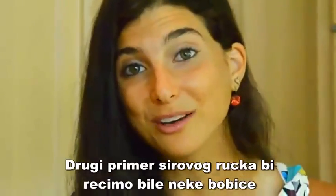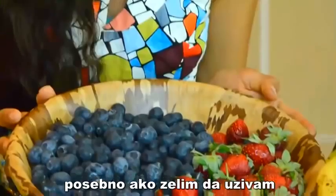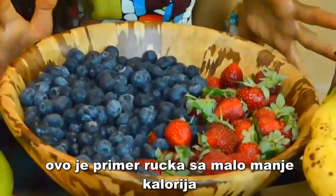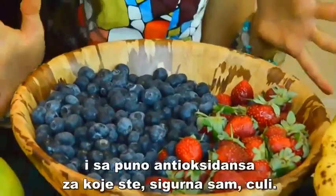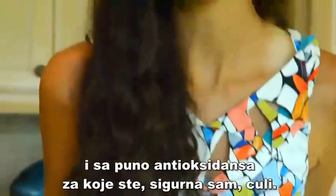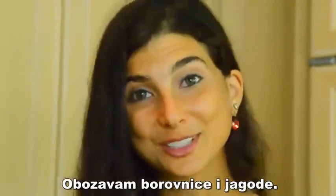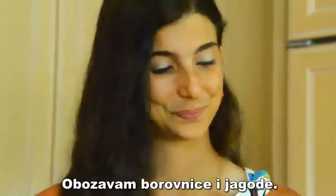My second example of a raw lunch would be something like berries, especially if I were going to spoil myself. This would be an example of a lower calorie lunch, but it would be very high in water content and extremely filling and full of antioxidants. I'm sure you guys have always heard about berries. I love blueberries. So this probably has about 6 to 8 cartons of blueberries and about 2 or 3 pints worth of strawberries in this bowl.